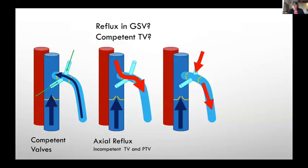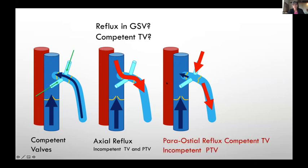So the other option is that the terminal valve is competent and the reflux comes from the tributary with a competent terminal valve. This is called paraosteal reflux because this is the ostium level. The surgeons know that. And the reflux isn't coming through the ostium, but it's coming from another place, paraosteal. It's not an axial reflux.